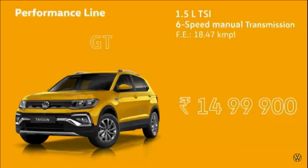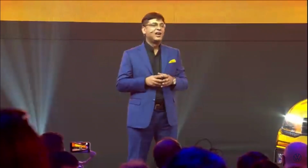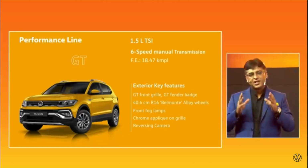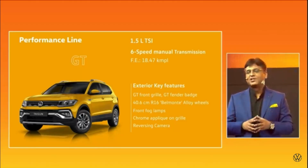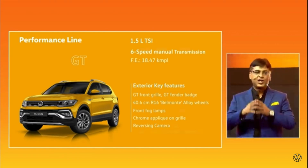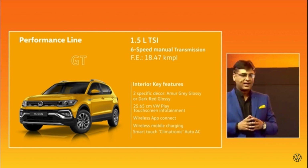The 1.5 TSI 6-speed manual GT comes with a GT badge on the front grille and fender and has key features like R16 alloys, 25.65 centimeters VW plate touchscreen infotainment with wireless app connect, wireless charging, climatronic auto AC, GT elements, and my Volkswagen Connect.